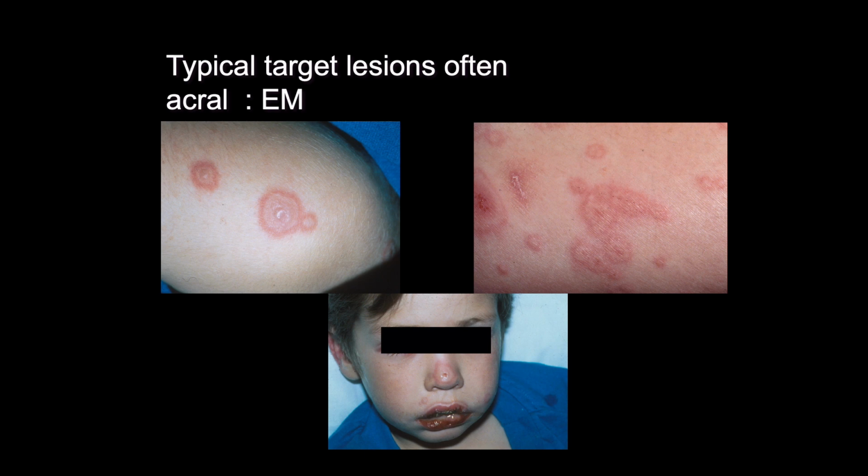Here are some of the typical clinical features of erythema multiforme. So on the upper left-hand panel, you can see the typical triphasic target lesions that we see in erythema multiforme. Note there's a central blister, then a zone where there's pallor, and then a zone where there's elevation. So triphasic target lesions. And these commonly occur on the palms and soles, and then with more severe disease may be evident more proximally.